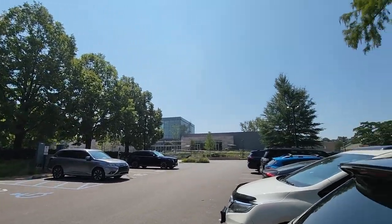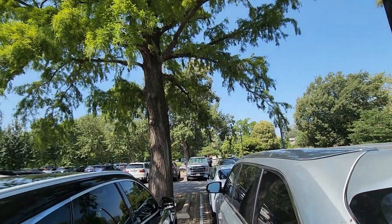Pavement, heat. Managed to get a spot underneath a great big cypress tree. There's a little bit of shade on the car.